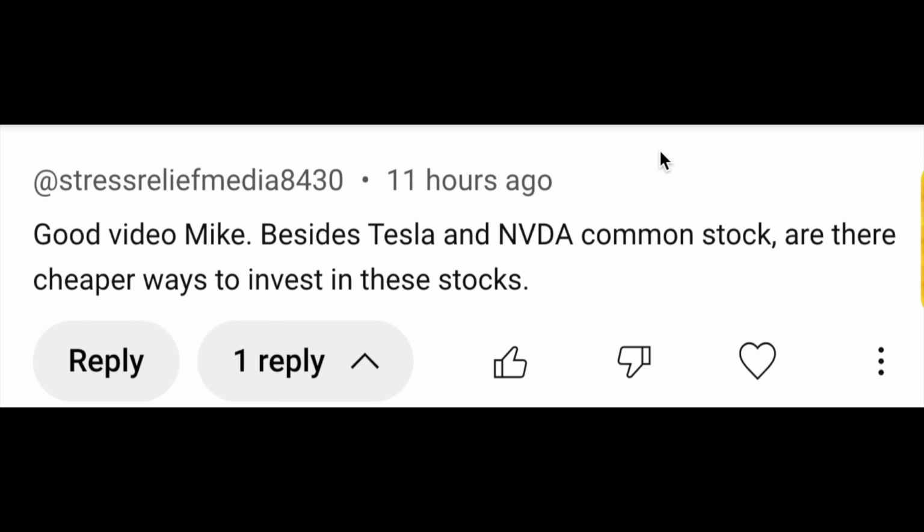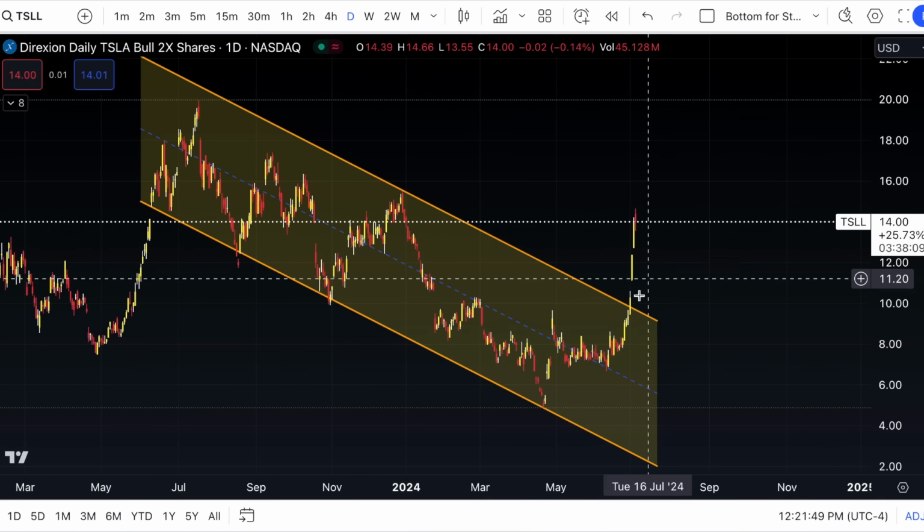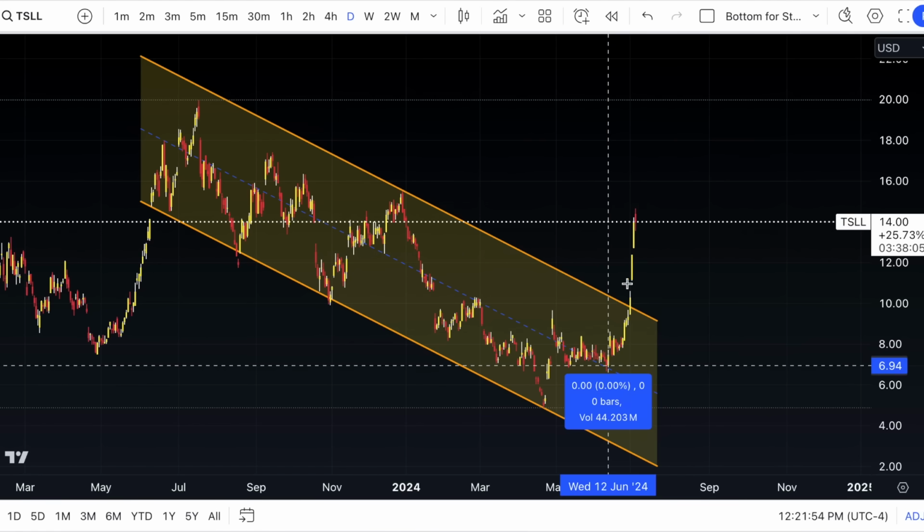Now, that leads us to the next question: hey, Mike, besides Tesla and NVIDIA common stock, are there cheaper ways to invest in these stocks? One is options for sure, and NVIDIA is way cheaper now than it was. Tesla's obviously more expensive after the run up. But the other one, if you want to do it, and again, I don't recommend these unless you know what the heck you're doing, because you can get absolutely wrecked.